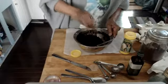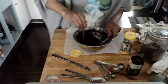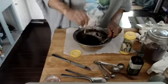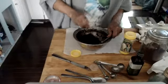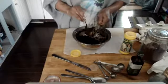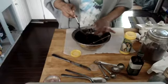If you like the dark chocolate, like the 80% dark, you can play around with the amount of swirl, if you want to use swirl, or stevia like I'm using. You can play around with that amount. Some people say you can use honey. I don't like using honey. Honey has fructose in it, which is sugar. And so I avoid using the honey. I'm just trying to stay away from that.